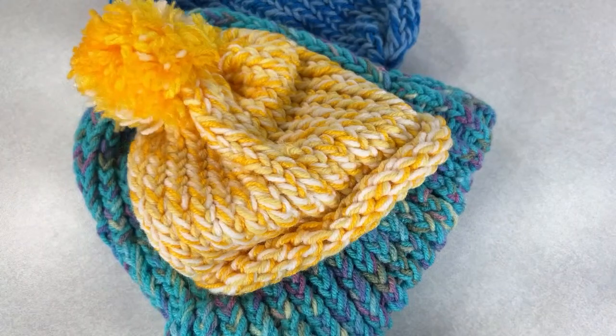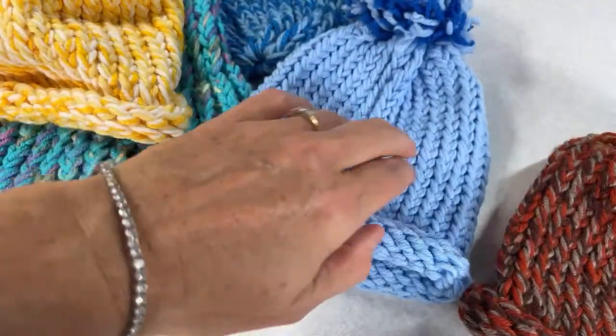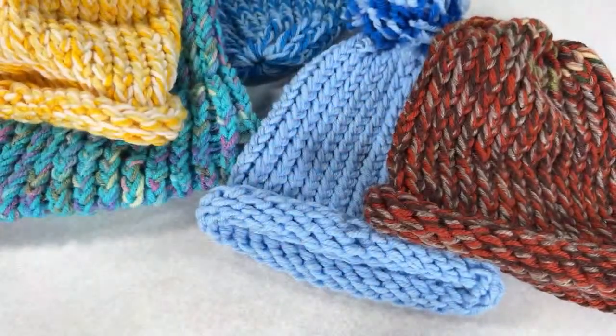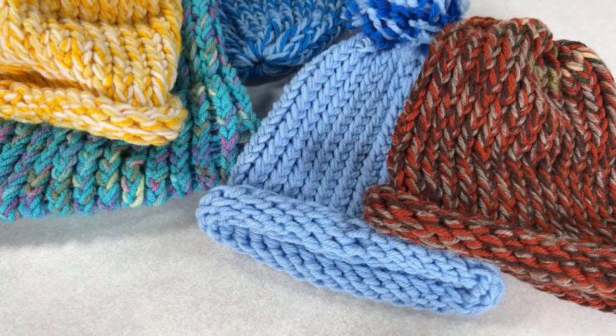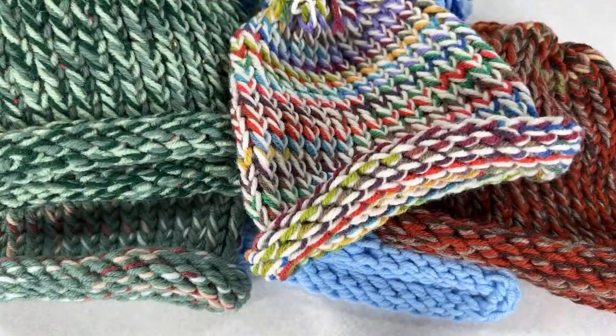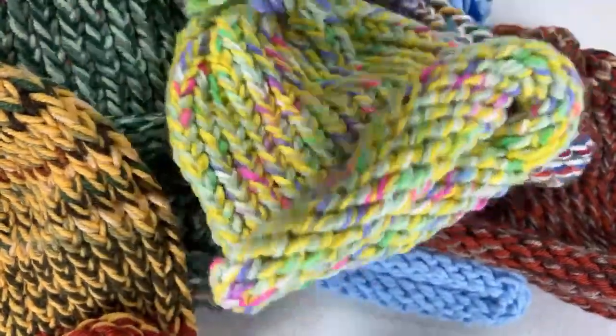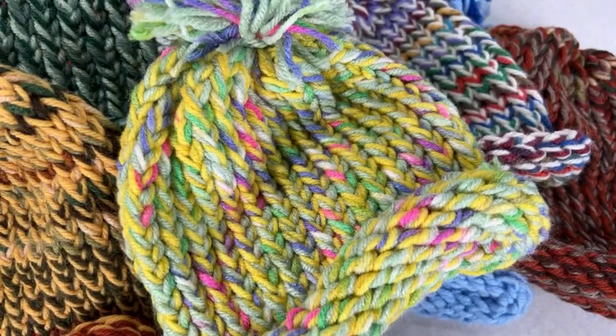I'm about to show you guys a whole lot of something, okay? A whole lot of something. And I can measure these if you guys want. I have a lot of these. A whole lot of these. And they have been in storage quite a while. Probably gonna need to wash them out. They do have a little musty basement smell. I do have an unfinished basement, but they've been in a storage bin for a few years.